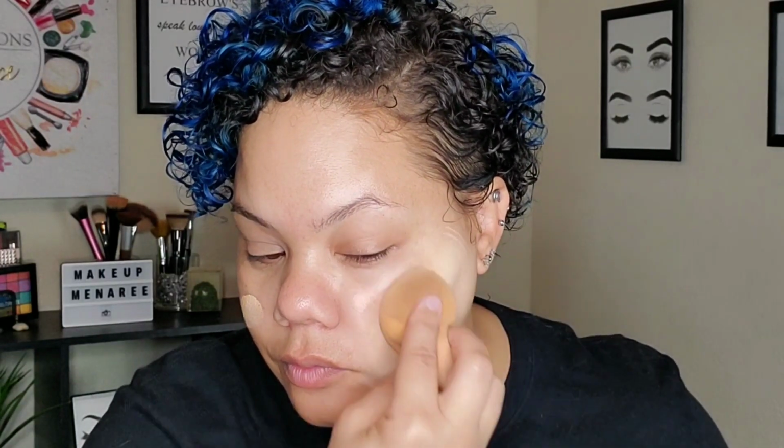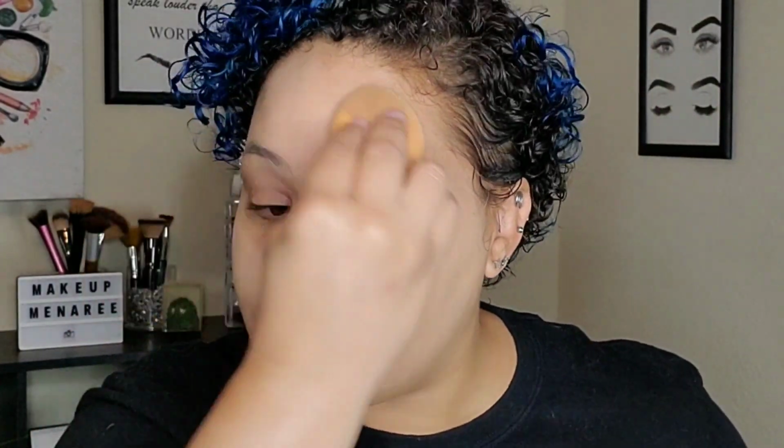Apply this foundation. So it's pretty thick consistency. You can see it doesn't really move around too much. Sort of creamy. And it's very thick. So I might have gotten too much on my hand there. Let's see how this works. Okay, so she's a little pasty. What I'll do is just bronze and everything like that, like I usually do, just to make it match my skin a little better.